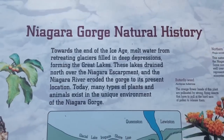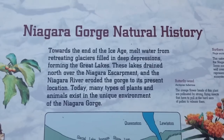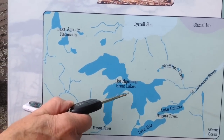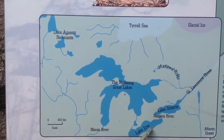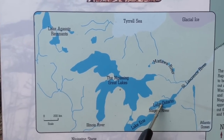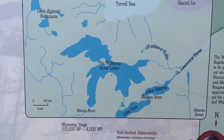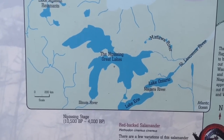All right, here's an interesting little factoid. I'm going to give you a geology lesson in just a minute, but I want you to read this, which I didn't know. All of the lakes, Lake Superior, Lake Michigan, Lake Huron, flow by Detroit into Lake Erie, through Lake Erie, down the Niagara River, over Niagara Falls, to Lake Ontario, out to the St. Lawrence Seaway, and into the Atlantic Ocean. I had no idea. It takes 6 years for the water in Lake Superior to find its way out to the Atlantic Ocean. How about that?